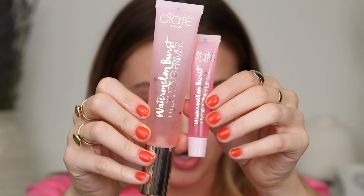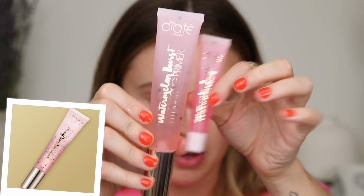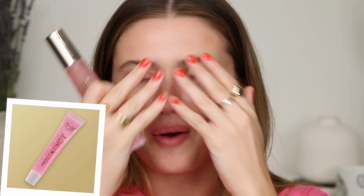Can't wait. Let's see. Okay, then I got a package from Ciate, and they came out with a new primer and a lip balm. And these here. It's Watermelon Burst Hydrating Primer. And then the lip balm as well. Sorry, hydrating lip oil. For those of you who have tried the, oh, what's it called? Oh my God. There's a watermelon mask, and the name of it is evading me right now. But this smells like watermelon. I just did one pump earlier for Dan to sniff.